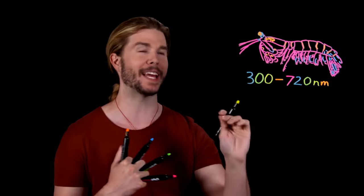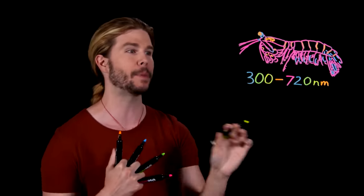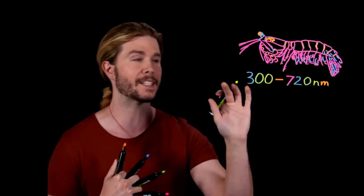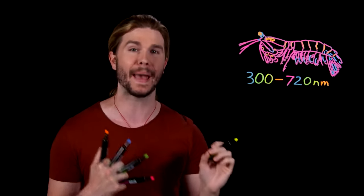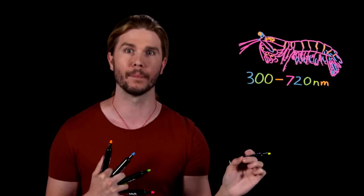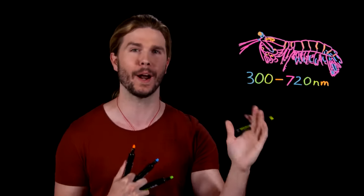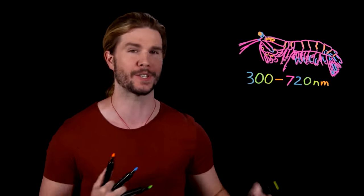Scientists have discovered that it can alter the pigments in its eyes, change their expression, such that it will be more sensitive to certain kinds of light than others, depending on what environment it's in. It can change in real time. So the mantis shrimp kind of has Predator eyes and Predator-like vision technology, except it doesn't need any technology. Nature already figured that out.